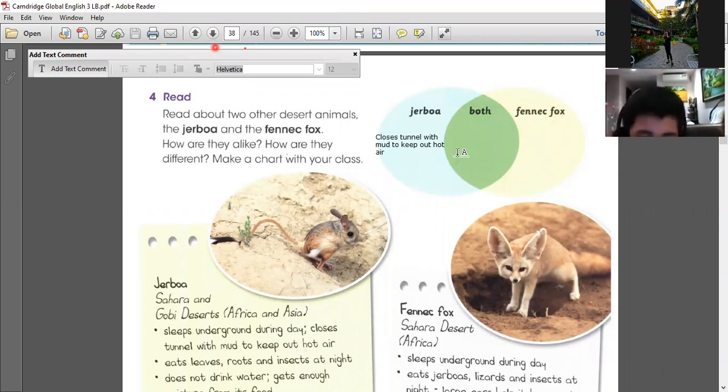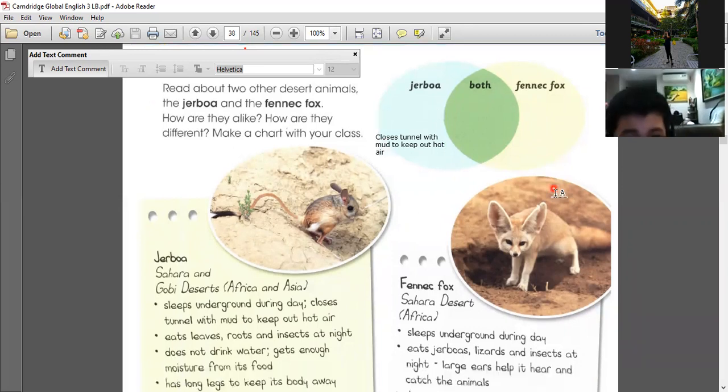Yes. Okay, so let's continue. You had answered about the jerboa. How about the fennec fox? I don't know how to write the fennec fox. Too hard to write. Oh, okay, that's fine. You can just tell me. Okay.